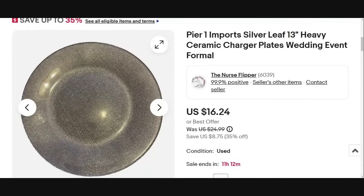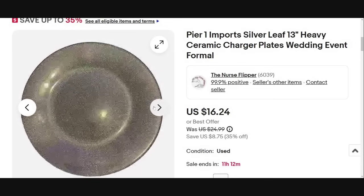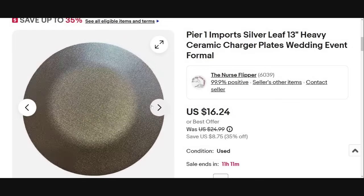Here's another multi-quantity. So you see all these, like I said, $16 item. The buyer bought 10 of them for $140. I am less than $14 in, well over $100 profit. These are simply Pier 1 silver charger plates, and I've made hundreds of dollars on these in less than 2 months. I actually had 60 of them available, and I believe we're down to about 30 now.